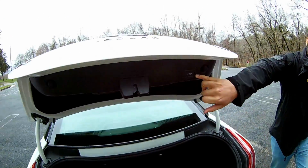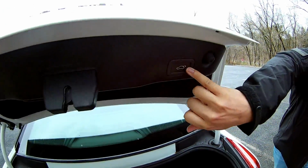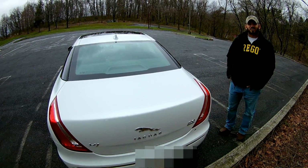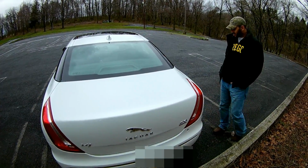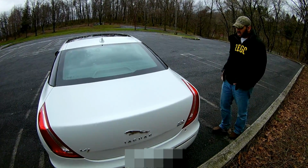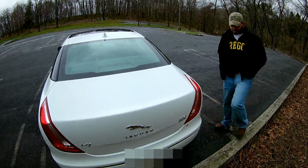But another thing you don't see, check that out. You don't see that in cars. That's a nice touch. So all the way around the exterior of this vehicle, nice touches, nice detail, nice and clean. All right guys, let's go take a look on the inside.